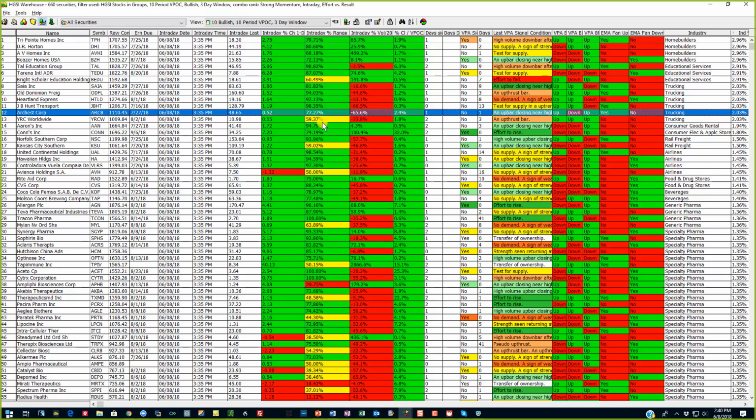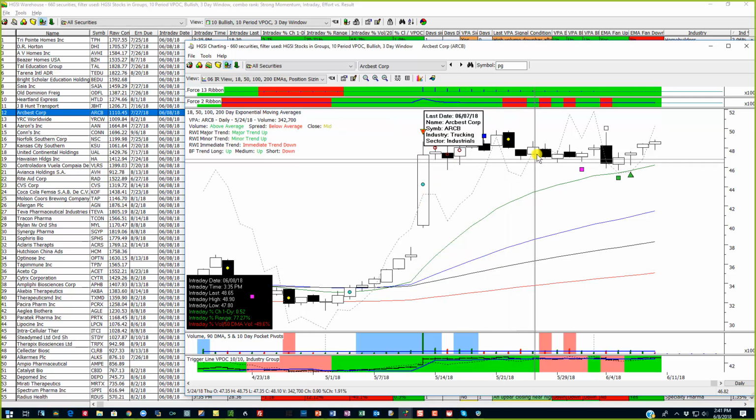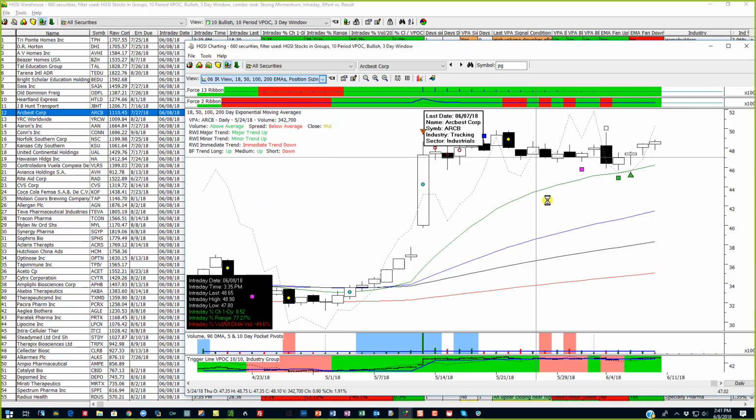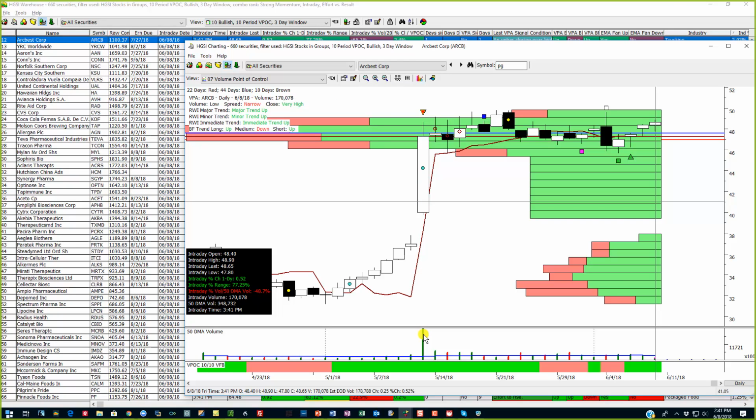Now here's a stock that I was in, and I got tired of holding it. I actually had a debit spread on it. I lost a little bit of money, very little. But I just got tired of holding it, and you can see that there's an awful lot of green here. Most of this green comes from this candle right here because of this extremely heavy volume. This was on earnings, and all of these buckets were created from this candle here.